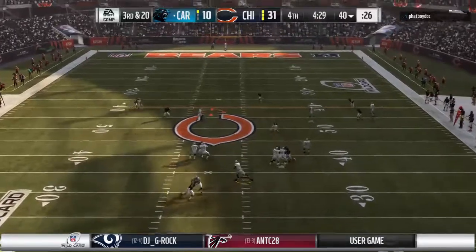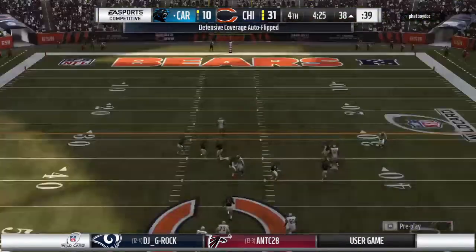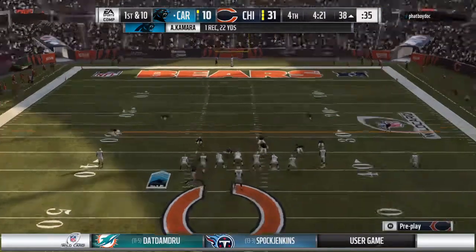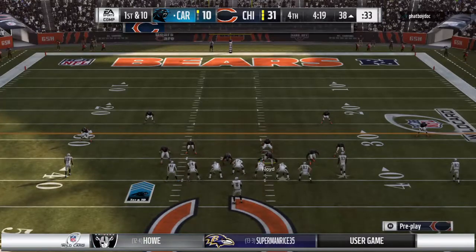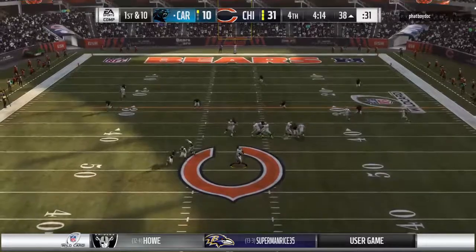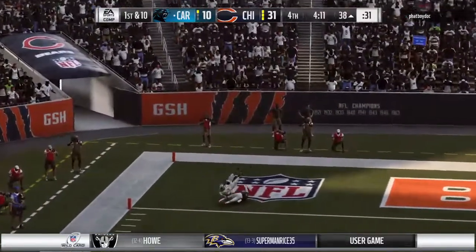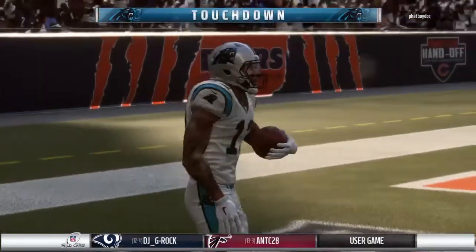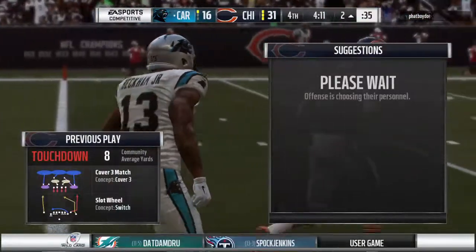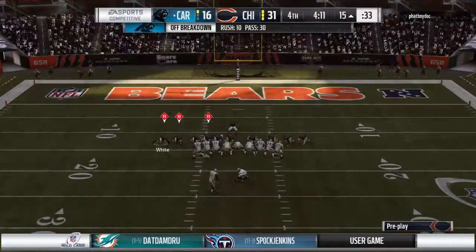Third and long for Rivers. Out of the backfield, that's complete to Kamara. And able to rip off a big chunk of yardage before being dropped inside the 40. And they convert on third with a gain of 22. A first down throw here for Rivers. Trying to lay one up deep. And he's got it. Touchdown, Panthers. Odell Beckham, 38 yards. And the Panthers are able to cut into this lead.